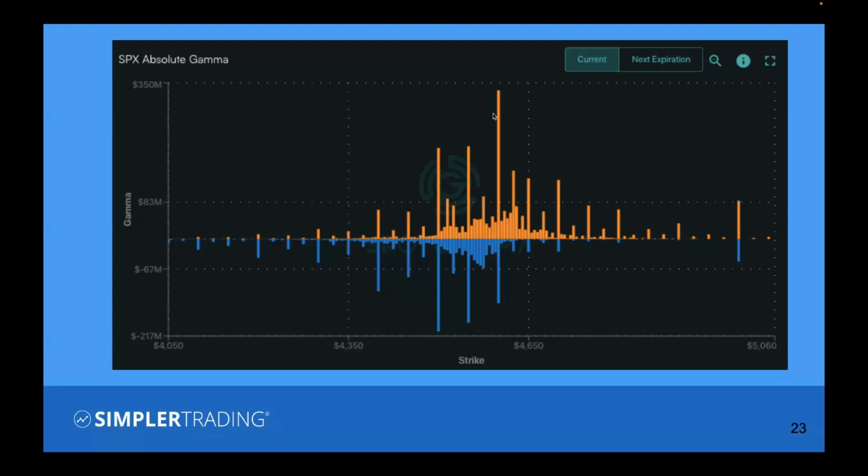Now, when would this change? Well, I would contend that we have non-farm payrolls coming up on Friday, which could create a little volatility. I don't think that's a big deal. We have CPI next week on the 12th. Then we have FOMC on the 13th, big events. And then we also have a giant options expiration, as I mentioned, on the 15th.